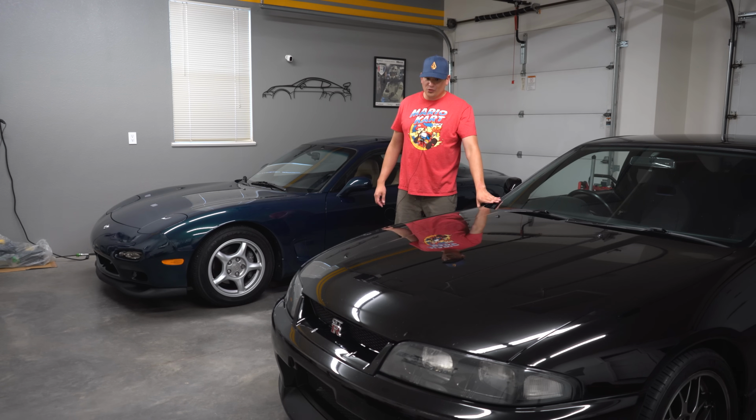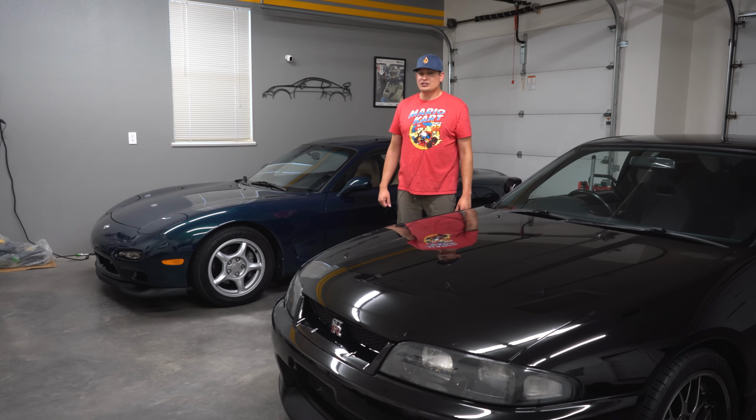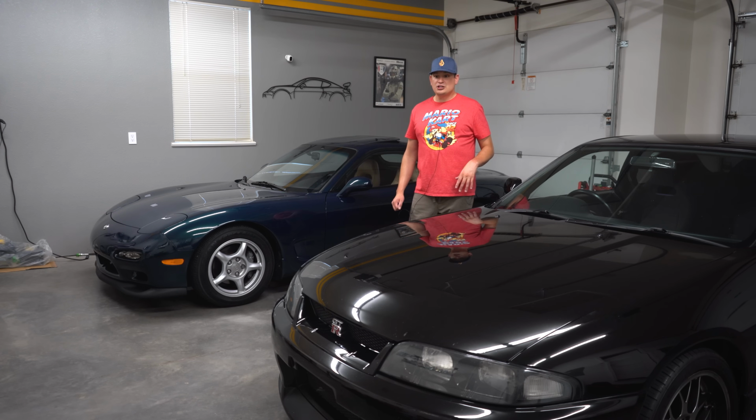And the thing about it is knowledge is power. Did you know that the R33 and the R34 are almost identical mechanically? The transmission on the R34 is a Getrag. There's a little bit of differences as far as some sensors and stuff like that. But as far as the overall build approach, it's the same.